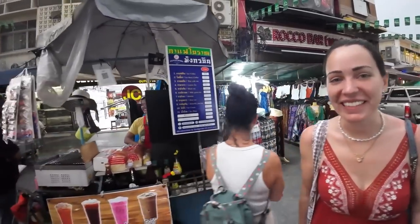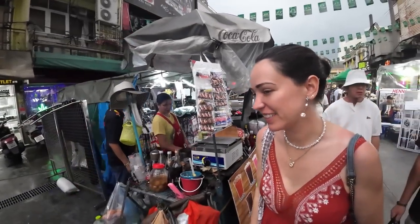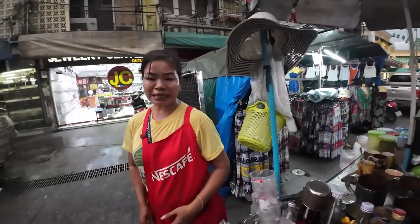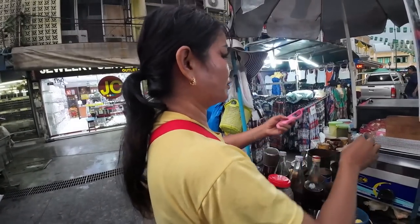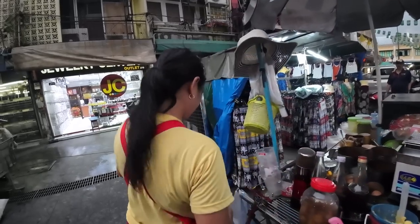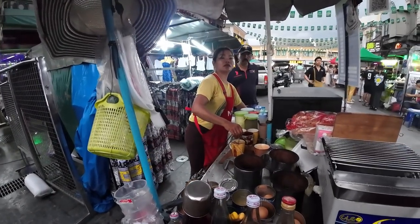This is the bucket I want. You want a bucket of Thai tea? Should we get one? I want one. All right, let's get one. It smells so good. Sawadee ka. Can we get one Thai tea? How much for the Thai tea? 40 baht. Okay. You have boba? Boba?